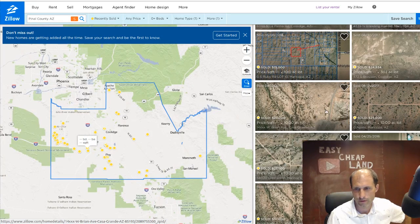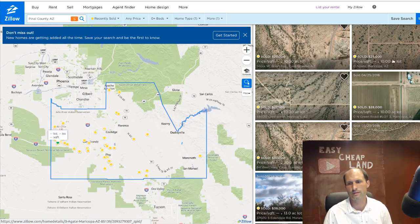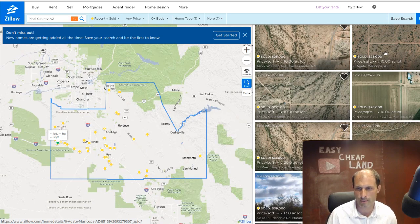10 acres, 25 grand. We're just going to take these things at sticker price, even though there's some weird data in here. These prices are already way over what I'm asking. 25. These are half the size and more money than I'm asking for the property. 10 acres at 27, 10 acres at 28, 20 acres. Here's the first 20 acres, $31,000.